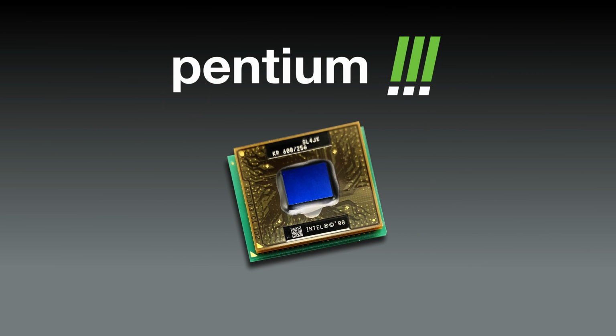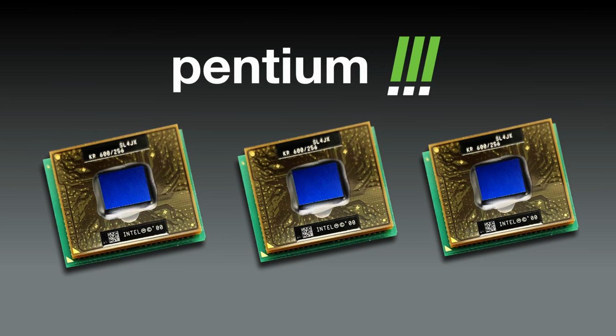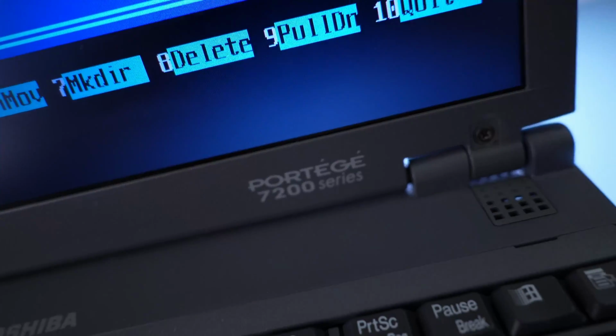Hey there! In this special episode, we'll compare 3 Pentium III Toshiba laptops for native MS-DOS gaming. Meet the Satellite Pro 4300, the Tecra 8100, and the Portege 7200 CTE.